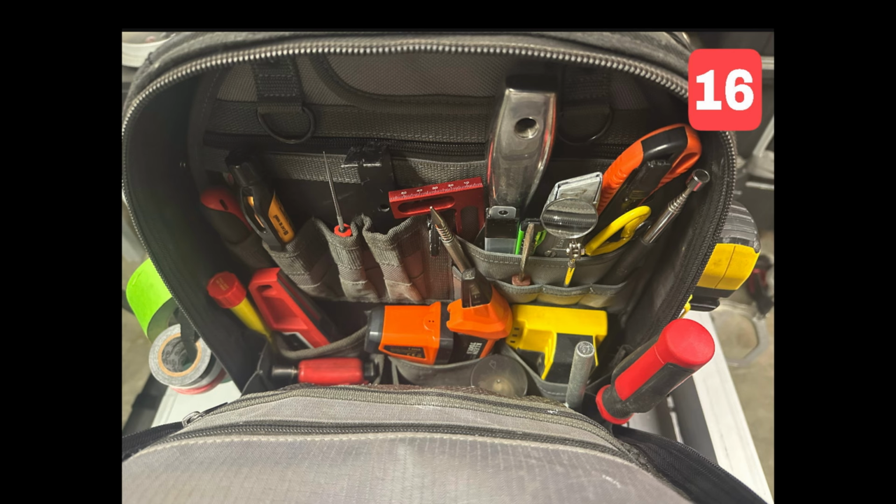So you can kind of eyeball in there. Looks like we've got some Klein testers. We've got a, looks like a square of some sort, stud finder, non-contact voltage tester, spring tool, magnetic pickup tool, all those kinds of things here.